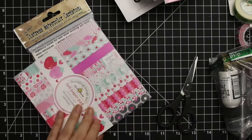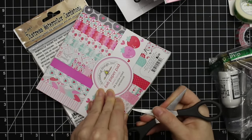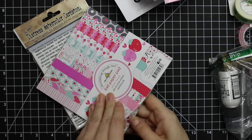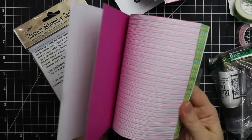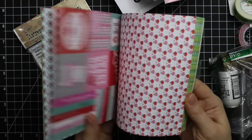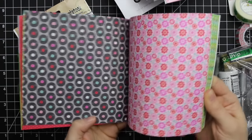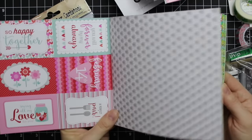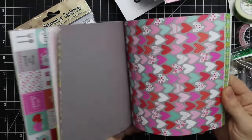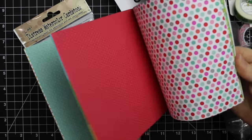So that was that one. And then this one, of course, yay, this is the Sweet Things pack, which again, I'm super, super excited for. Yay for Valentine's fun. So many cute little patterns. That's really cute. These are absolutely adorable.